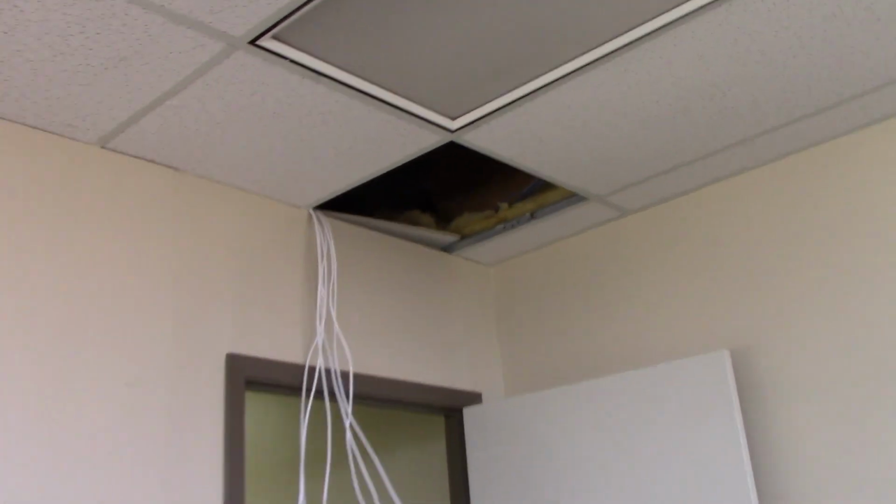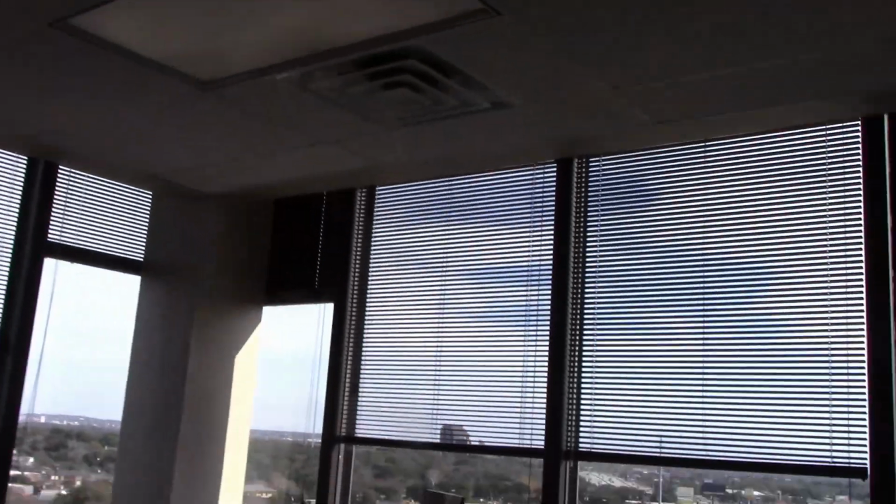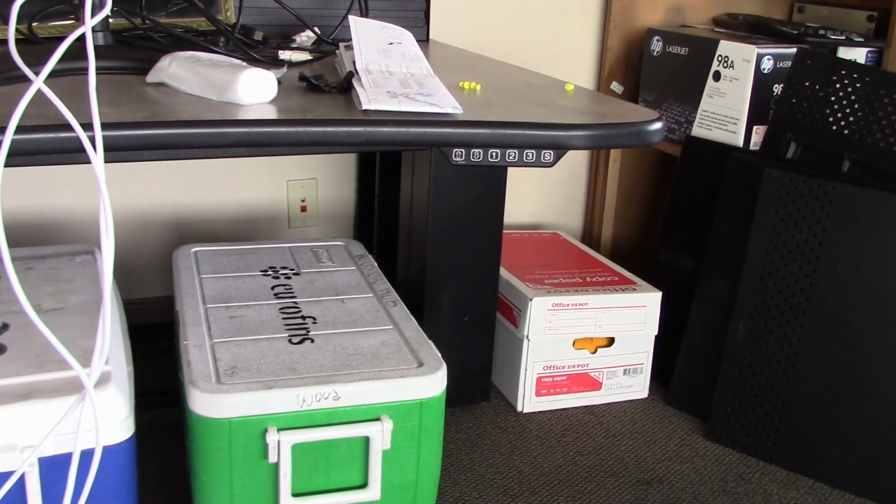So I've got the lines. This is the end office, the end of the hall. You can see the lovely view we have of the San Antonio skyline. It's a big office. Big, big, big. They're going to have a total of 6 computers in here. These are the sit-stand desks they picked up for a good price. And of course there are cables all over the place.